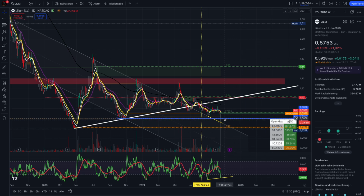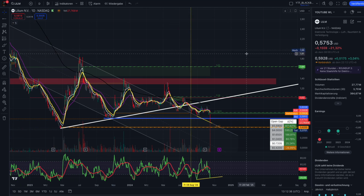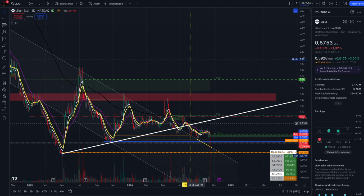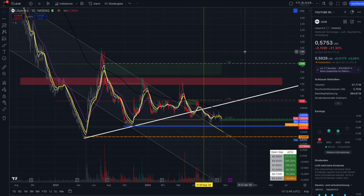So everything between 60 cents and 42 cents, in my opinion, is something like a liquidity zone for Lilium. And then we could finally see, after a shakeout, after this drama, a continuation of the squeeze if they don't dilute the stock. And this is, of course, not financial advice.